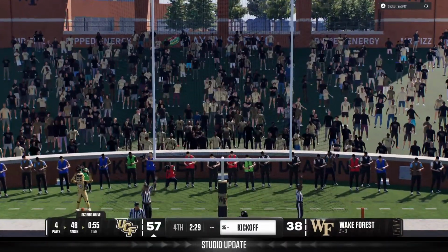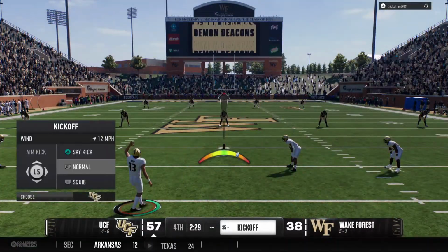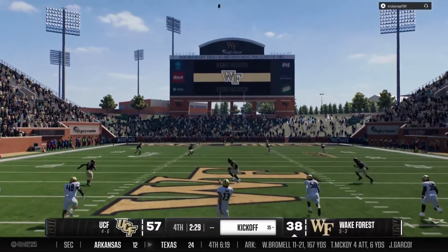Salt into the wound, right? Late in the fourth quarter, you can run the football, run this game out. No, sir. I'm going to continue to pad my stats, find my receiver out wide, and get me another touchdown.